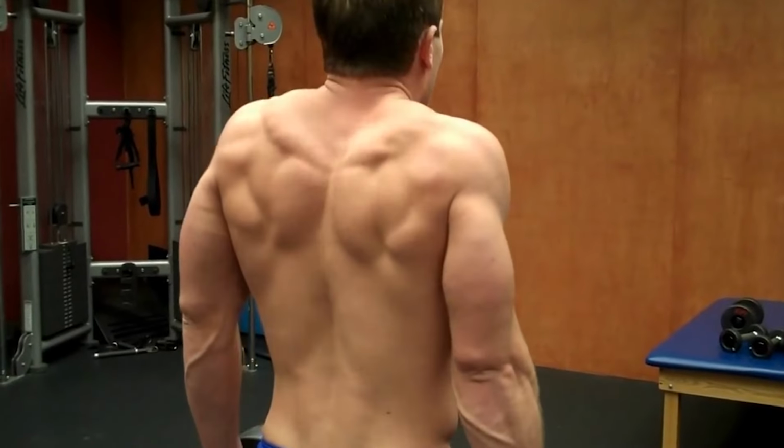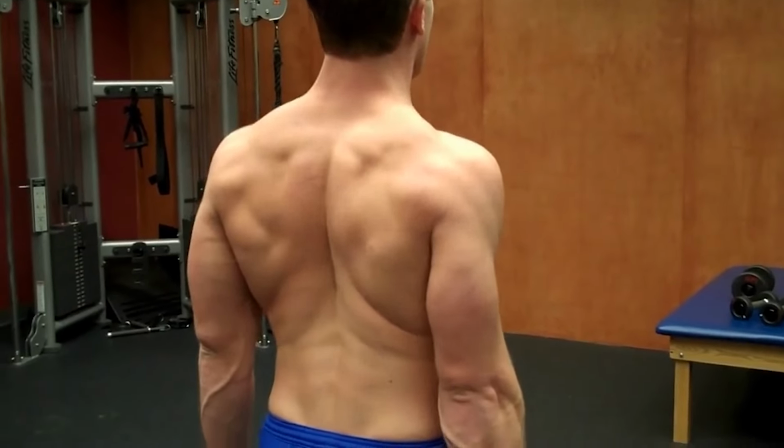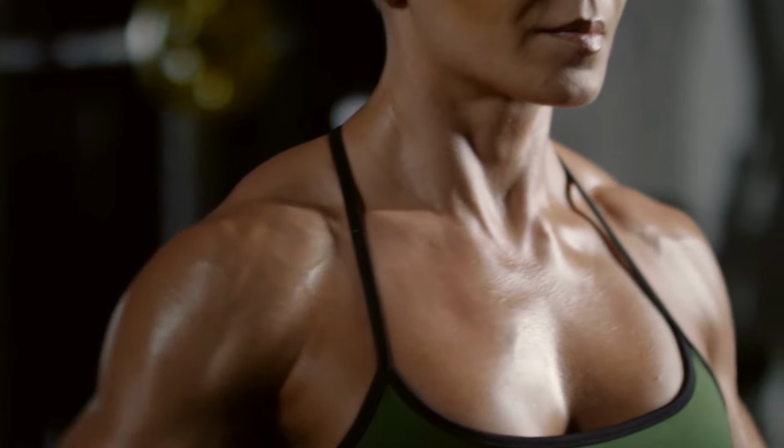After adding the big compound lifts and carries to your program, you'll want to round it out with some accessory movements. Shrugs to build the traps, lat pull downs for the lats, dumbbell bench press for the chest, and of course, dumbbell lateral raises to make your shoulders really pop out and look wide.